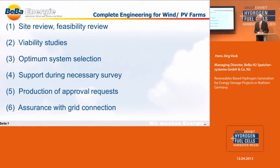steps in complete projects. We do the site review first to begin with, a feasibility review, to see if it makes sense to set up a plant at the site. We then do the viability studies to make sure that the economics are okay. Next step is to do the optimum system selection, which means we look at which type of PV systems and wind turbines make the most sense.